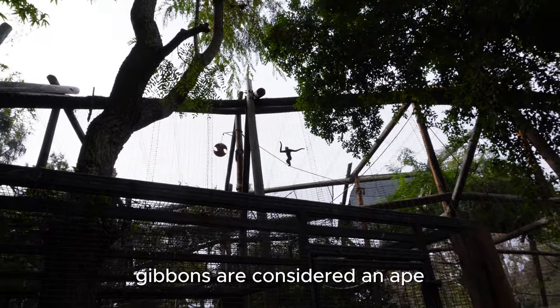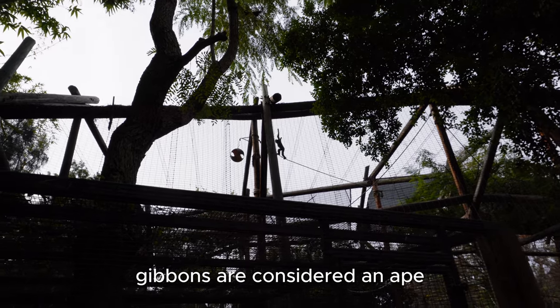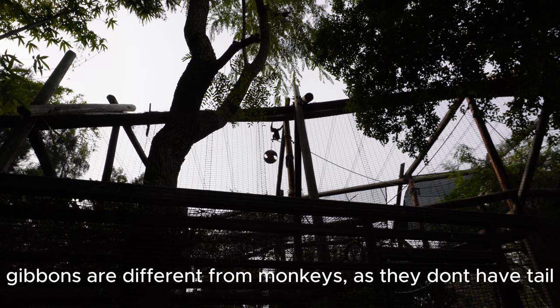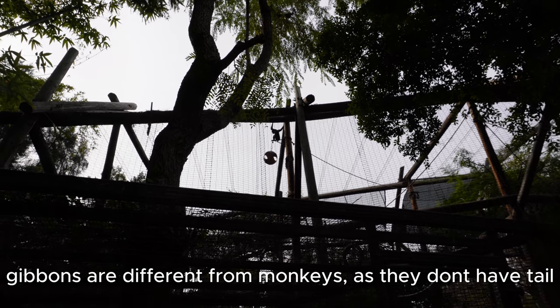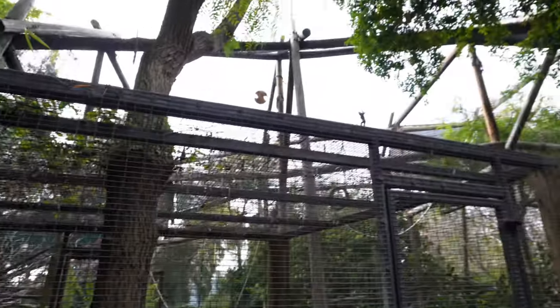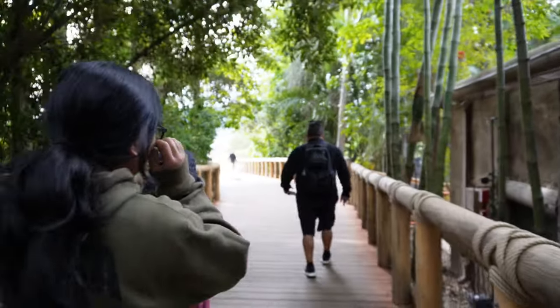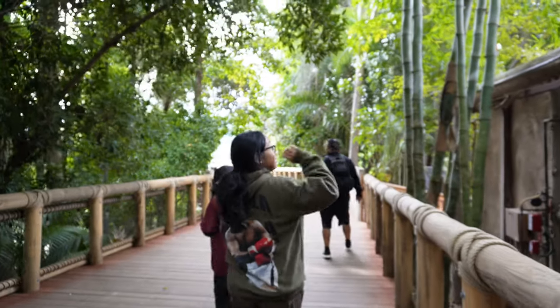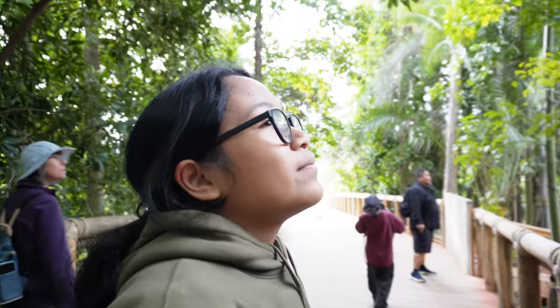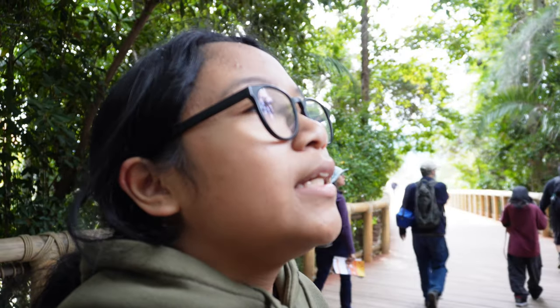It's the smallest of the great apes. Isn't he so cute? So they're not monkeys. I like those gibbons. What are they called? Gibbons. Because they have no tail, so they're not monkeys.